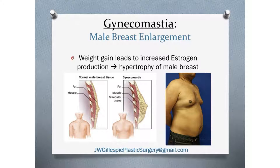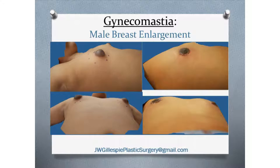So gynecomastia, male breast enlargement. This is a case that I had, and again, males have breast tissue and they have fat just like women, just in different proportions. So increased estrogen increases the fatty component of it, again stretches out the skin and leads to hypertrophy of the breasts. This is a younger patient, and this brings up the point that Dr. Halbert was making, that obesity is an epidemic. It's increasing in our young population.